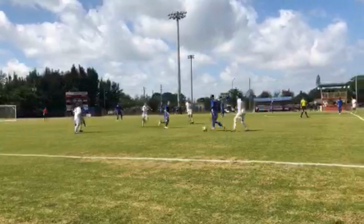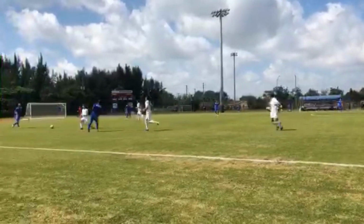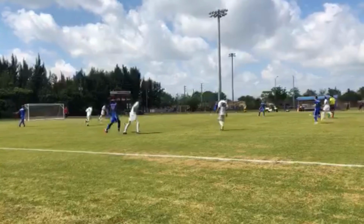Number 4, bro. Frank the Tank. Yes. Number 4 has been on the pies. Look at him. Leading with his elbow. Disgusting.